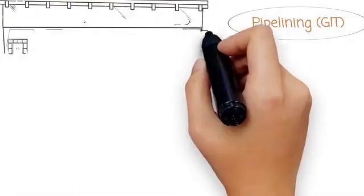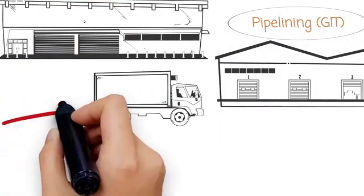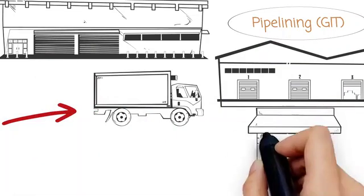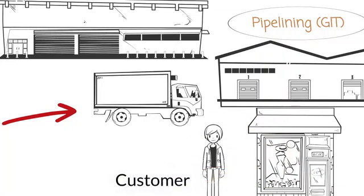When inventory has been moved between distribution centers, it cannot be sold. This inventory is also known as goods in transit, and a business must plan the amount of time it takes to move inventory between distribution centers. Pipeline inventory is also inventory in transit between your warehouse and the customer.